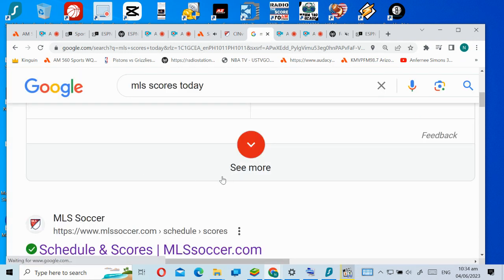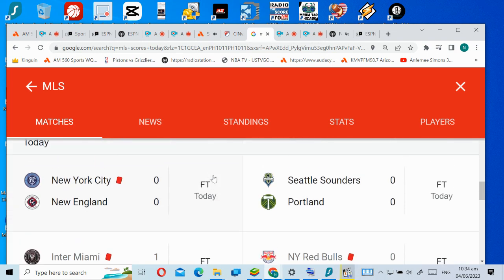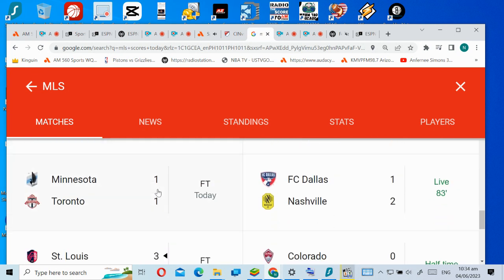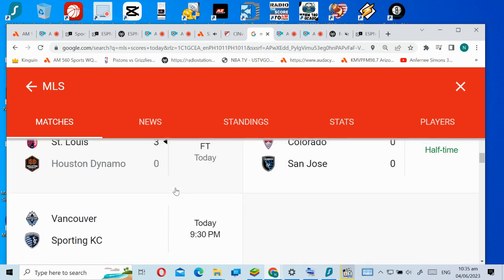Look at the other scores throughout MLS. Light night on the MLS scoreboard. It's Minnesota and Toronto playing to a 1-1 draw, with Lorenzo Insigne back on the score sheet for Toronto. Philadelphia blanking CF Montreal 3-0. It's Orlando 3 and New York Red Bulls 0, with Facundo Torres getting a brace for Orlando.